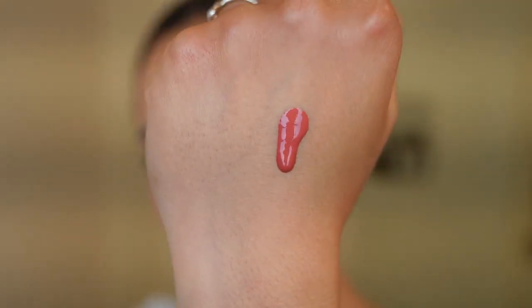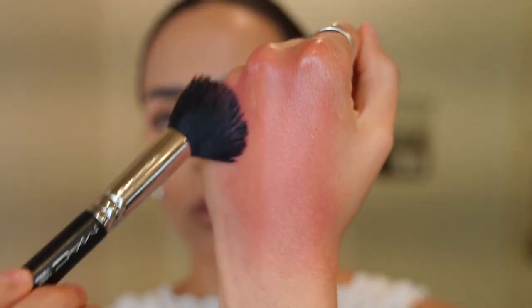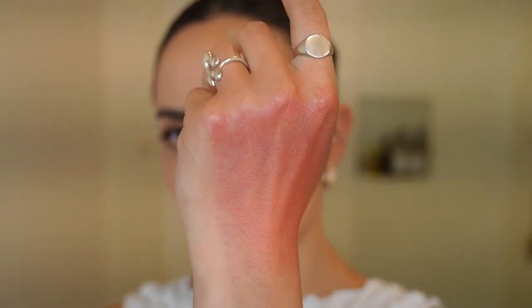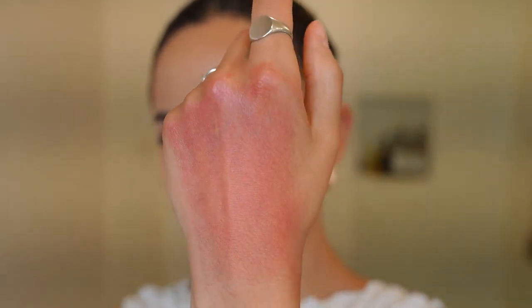It's not gonna be a blast or a punch of color. This is just very wearable, and I think this is gonna be really great for my warm toned people. That's the one thing though, guys. I'm not loving the packaging. Imagine doing this on the go, like in the car or something. I don't know. Let's see what happens.